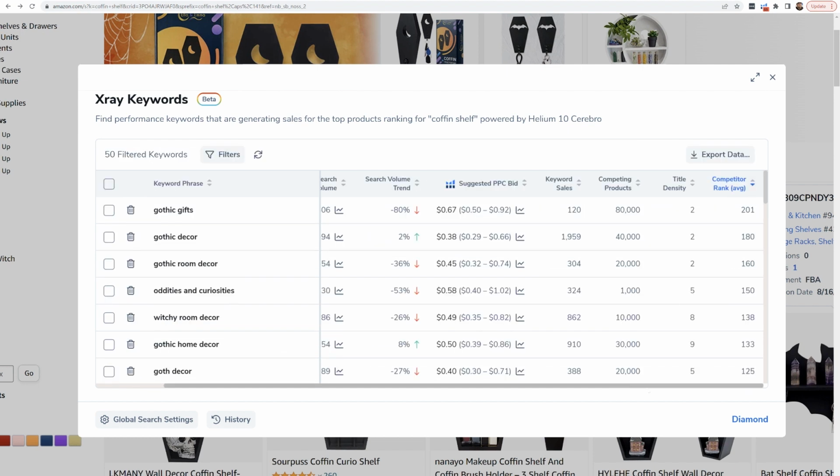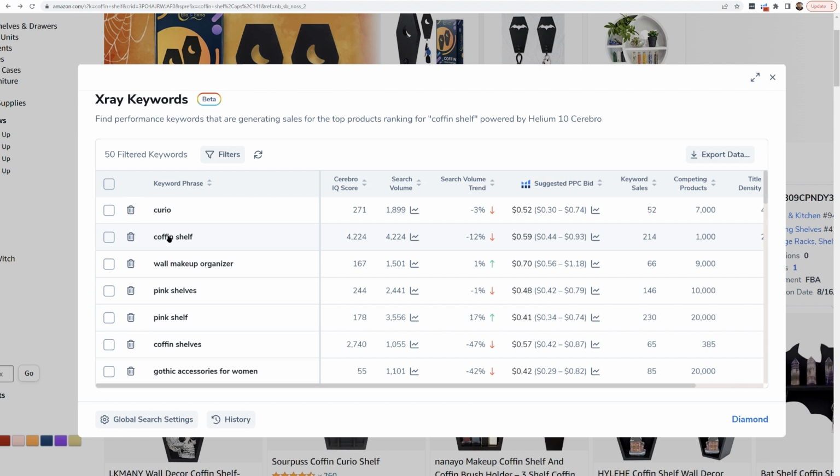All right. So competitor rank average is what I like to sort by, because I want to see which ones have the top ranks, and I can see that Coffin Shelf obviously has one, wall makeup organizer. But on this page, as you guys know, for Coffin Shelf, there's some coffin shelves, there's some coffin makeup shelves, there's coffin bookshelves, there's just random coffin decor products. Maybe I don't want to be considering all of those products in one.